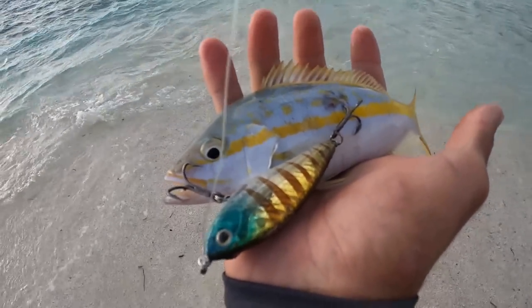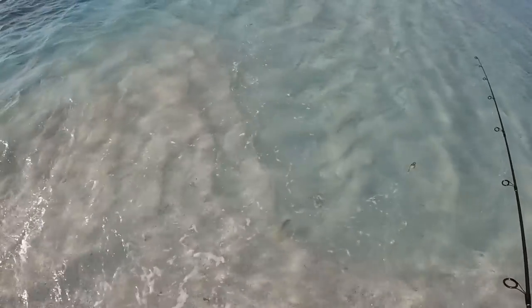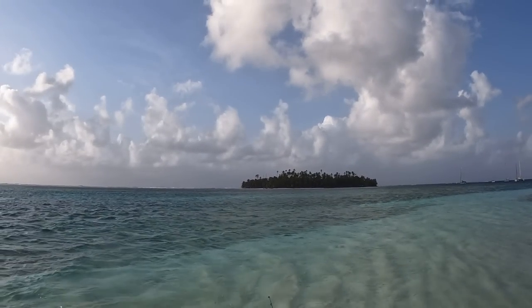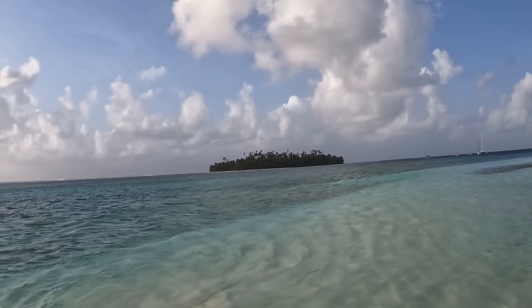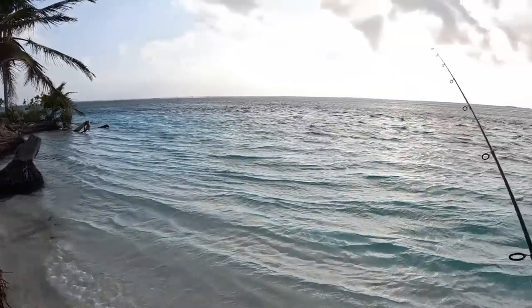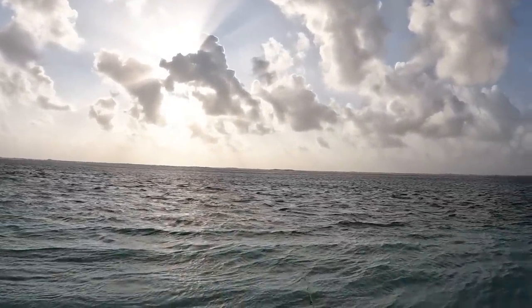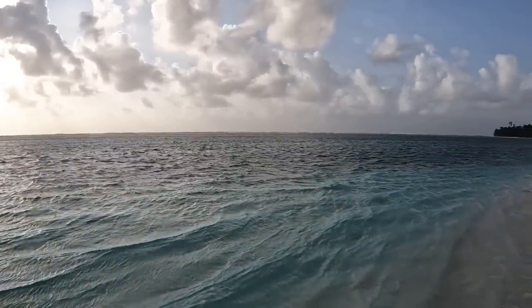Big appetite, yellowtail on the twitch bait by Tsunami. Big hooks. He's good though, he's good. Try again. Sick, we found like a big jack or something different. Fighting the wind now. That's all right, we're looking like we're getting in deeper water.